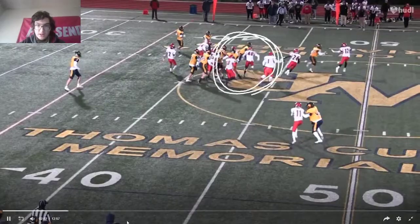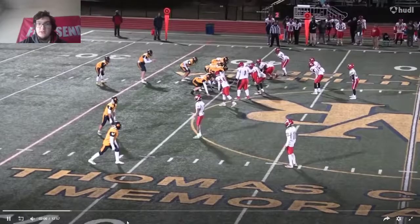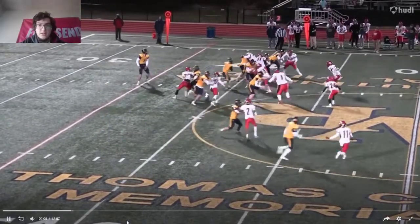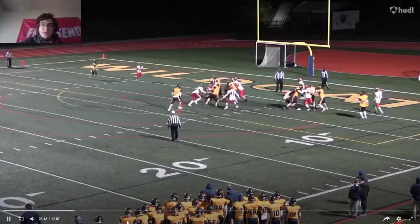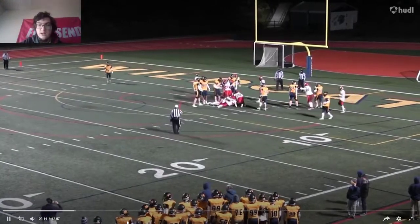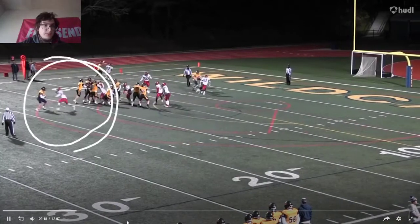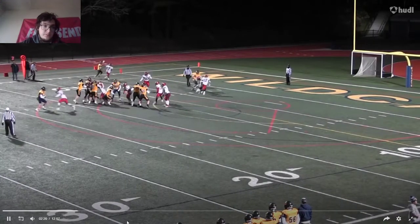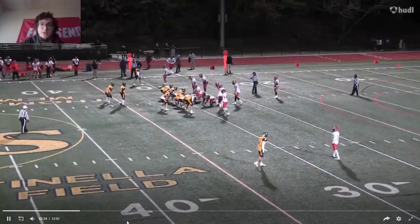Was he wearing 40? They have him wearing 1 and 40. This is very confusing. I get it, but don't have your number be 1 and then switch it half the time. When you're looking for somebody, it gets pretty difficult. So I guess now he's 40, even though sometimes he's 1.